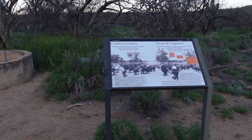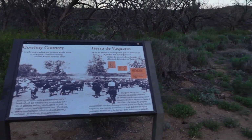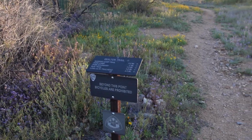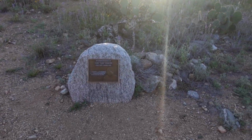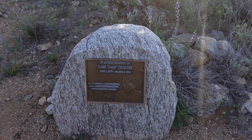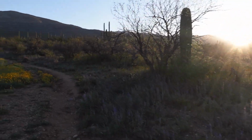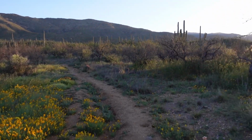Little info kiosk here is just talking about roughing it out as life as a cowboy. A junction here. Now we're going to be on the Quilter Trail. There's a little memorial plaque for him. Loving memory of John Quilter. And the sun is just now coming up above the ridge. It'll start warming up here pretty quick. I'm still mostly bundled up with the coat and everything.